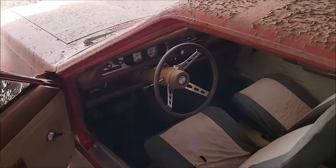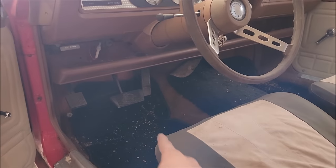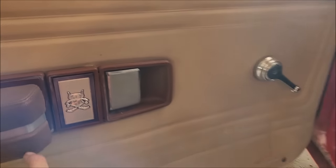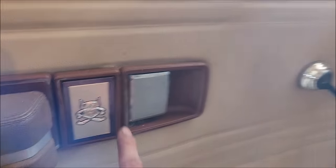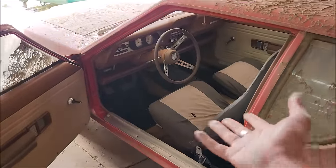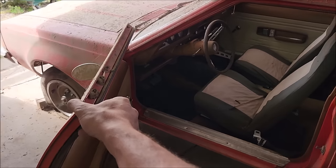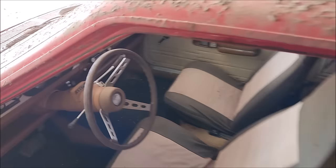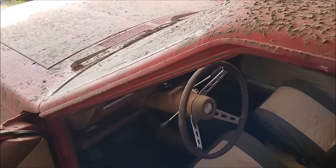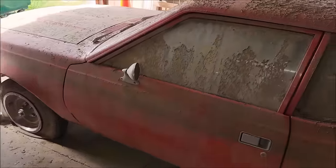The interior on the car is extremely clean for what it is. At one point, it had mice living in it. Just only natural. The logo, man, it just gets me. AMC always had the weirdest stuff where they just named things like, who would want to say they drive that car? The AMC Gremlin, the Rebel Machine, everything like that. But it is a six-cylinder automatic car. So with that, let's get the hood open and see what we're dealing with.